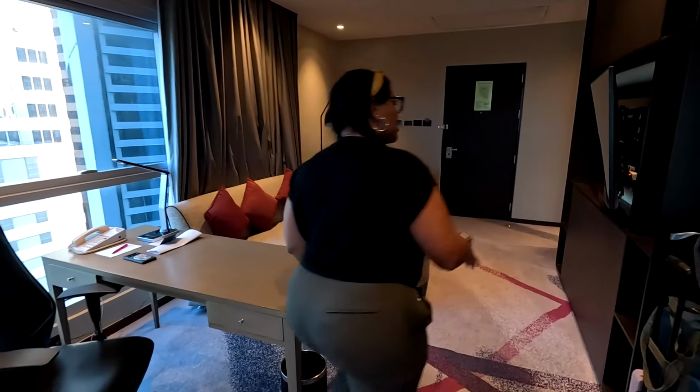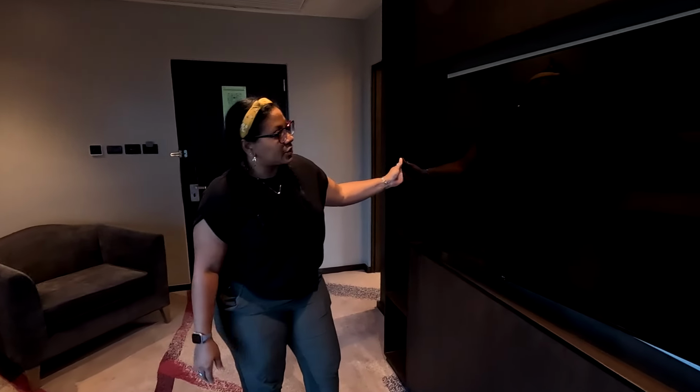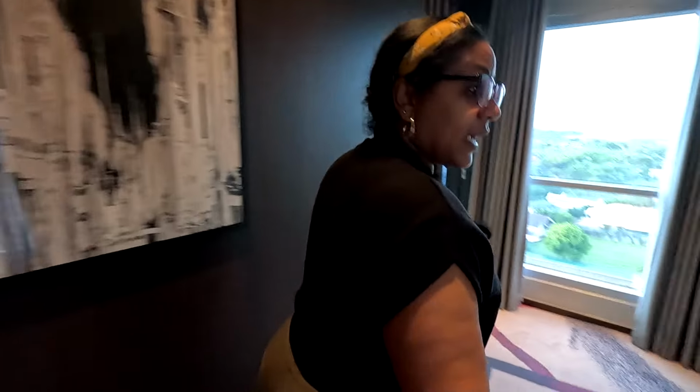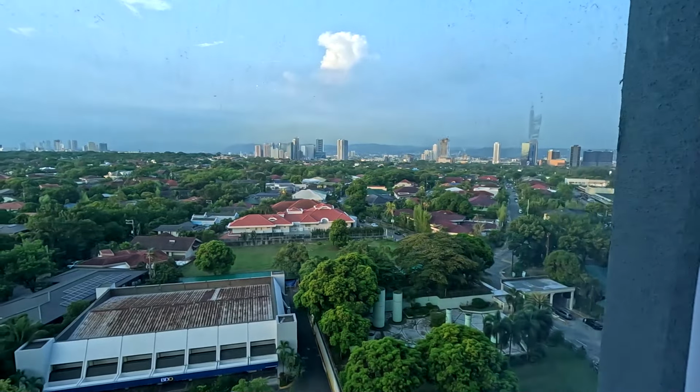So yeah, and got the kettle there, and then look at this enormous TV. I don't even know how many inches this is, you guys, but she's huge. That's really big. It's an LG, and this cupboard is great if you just want to set some things out. It's really nice. So that's the living room, and as you can see, there's windows there, but then you also have a view this way here. And that's just the living room.